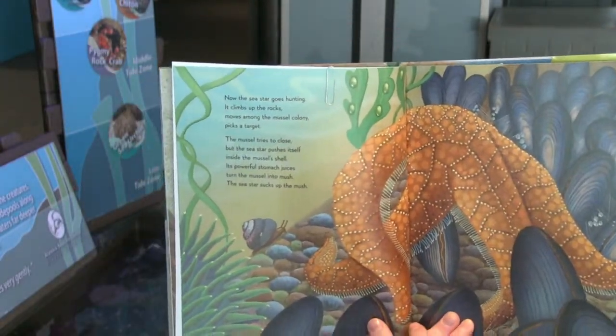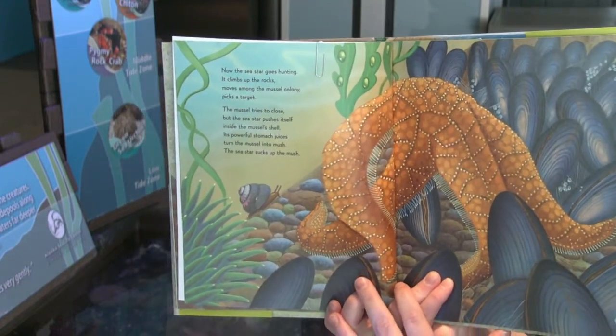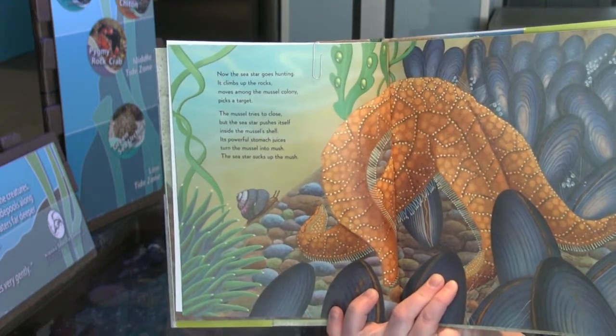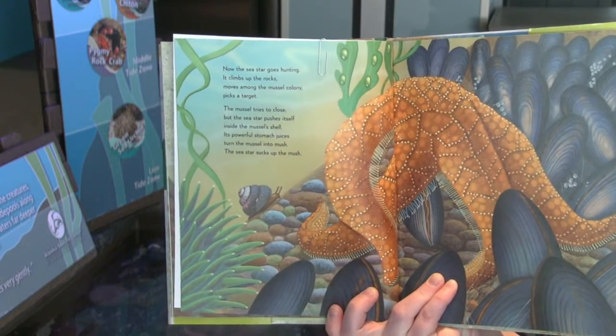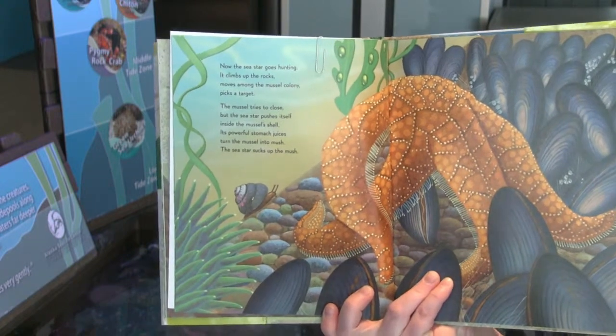Now the sea star goes hunting. It climbs up the rock, moves along the mussel colony, and picks a target. The mussel tries to close, but the sea star pushes itself inside the mussel shell. Its powerful stomach juices turn the mussel into mush. The sea star sucks up the mush.